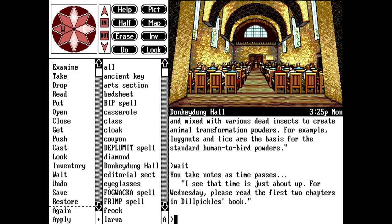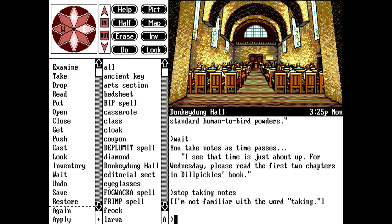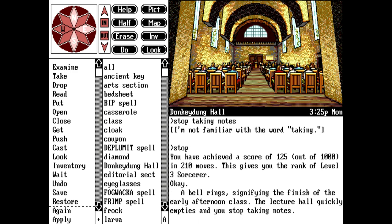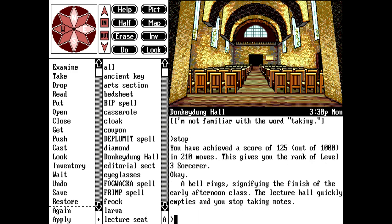I see the time is just about up for Wednesday. Please read the first two chapters in Dill Pickle's book. Okay. Stop taking notes. Stop. No! Bell rings, signifying the end of the lecture. And you stop taking notes. Well, good.